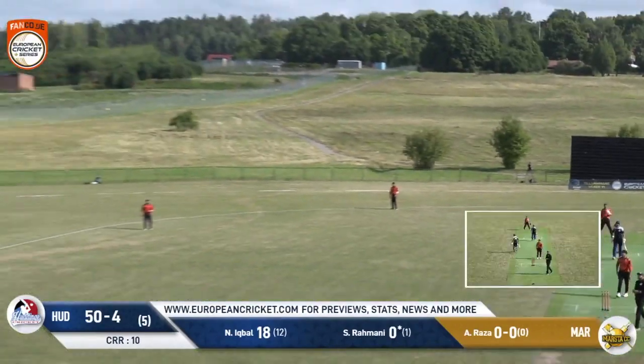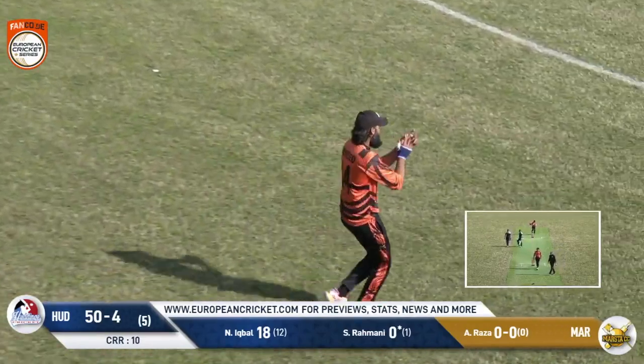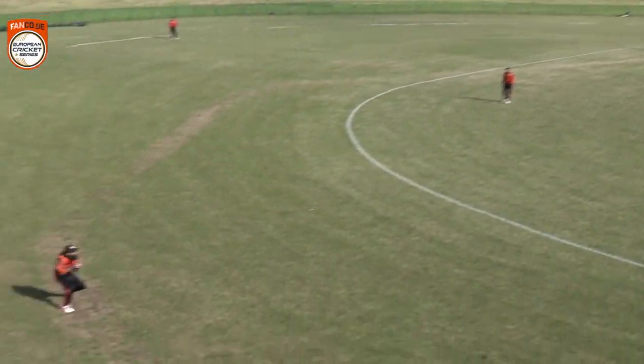Well, Rahmani's after him, but he might have holed out here. Sweetullah takes another catch. But once it disappears into the big hands of Sweetullah, you know that your time is up. And Rahmani goes for a duck.